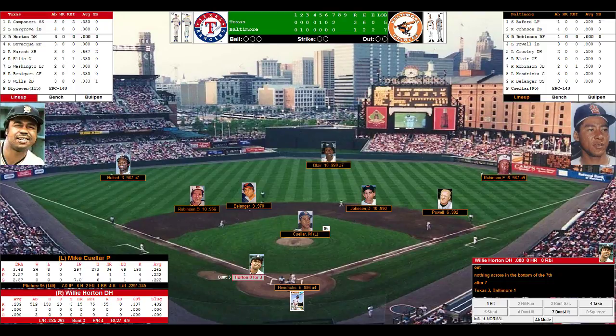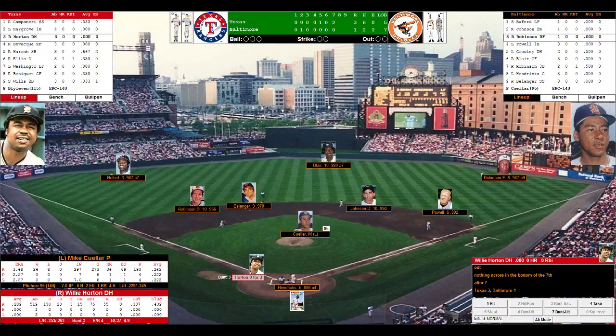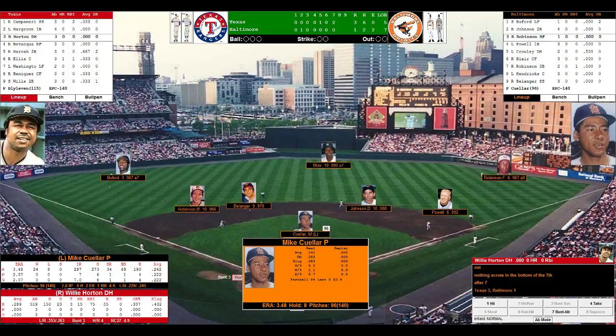The 1977 Rangers, the number 8 seed in this tournament on the American League side of the bracket, 3. The 1970 number 1 seed Baltimore Orioles, 1. Due up for the Rangers, Willie Horton, Kirk Gibson, and Toby Harrah. Horton is 0 for 3 today. He'd love to go yard on Cuellar. Cuellar is up to 96 pitches. Again, he's good for 140.